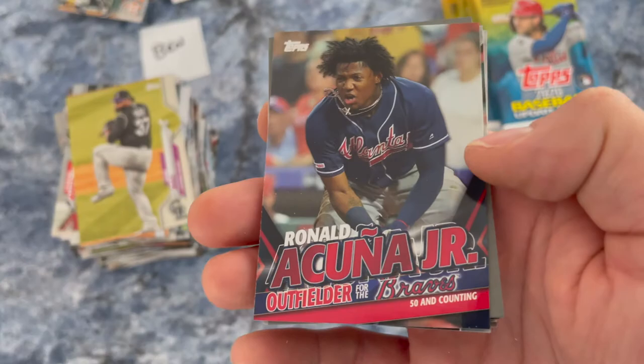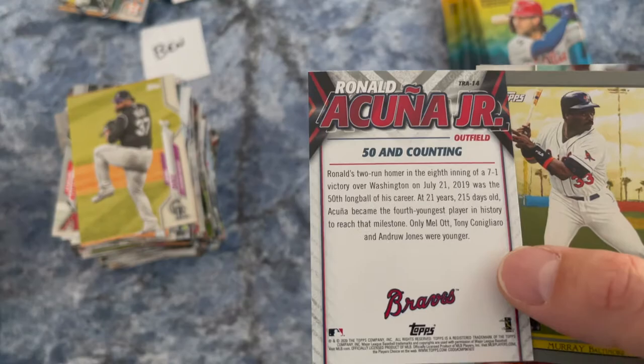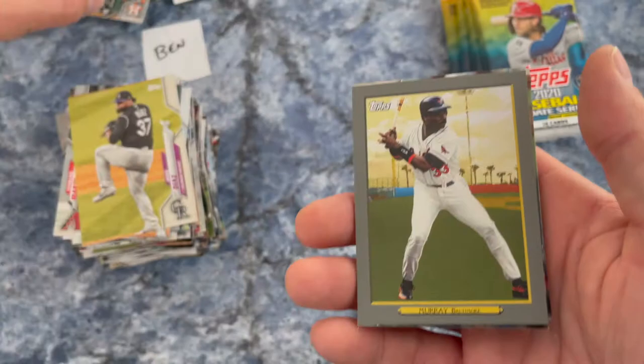Must be talking about the 50th long ball of his career after 50 home runs at 21 years old, 215 days. That's incredible. Another Ronald Acuña Jr. hit. And here you are with the Eddie Murray.